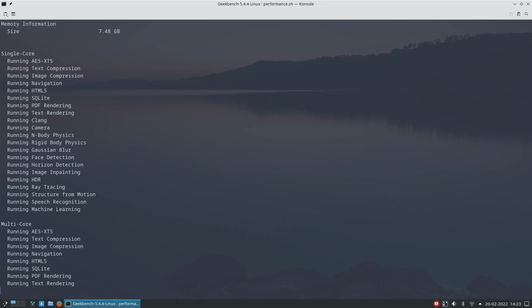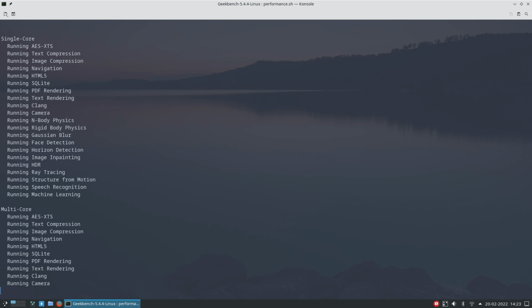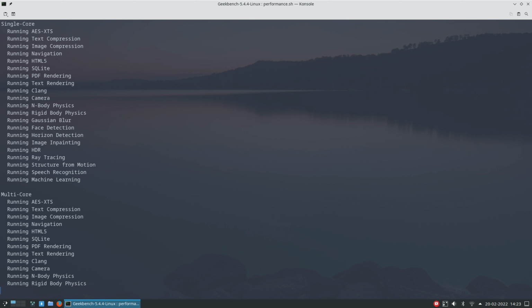Maybe you can hear now that the fans are kicking in because this is a very stressful test on the CPU, especially the multi-core. And it has to cool down the CPU, of course.